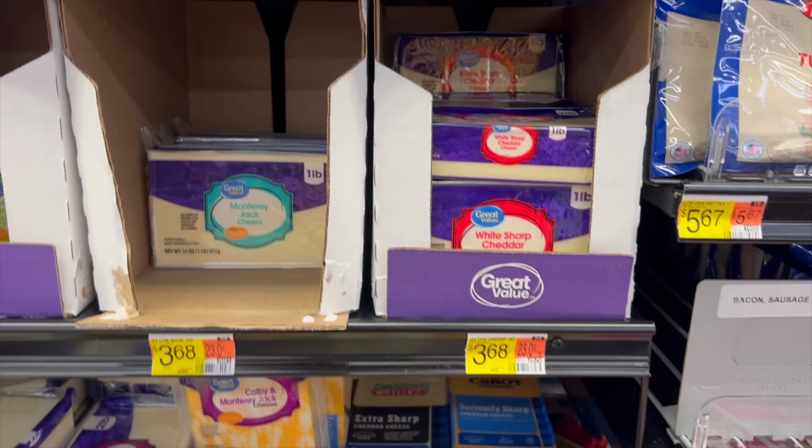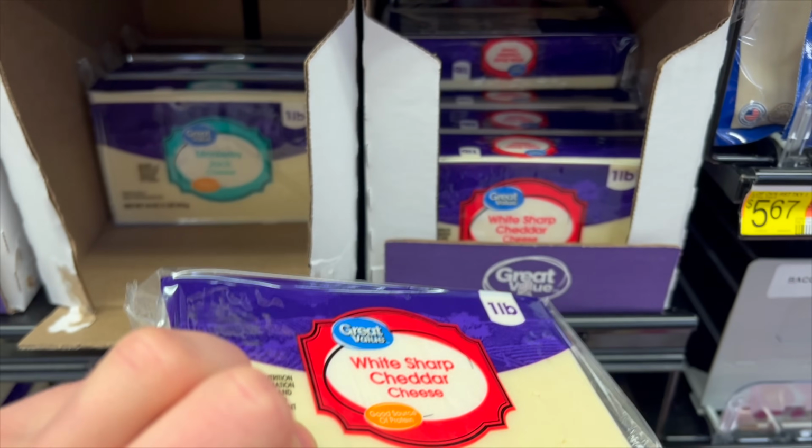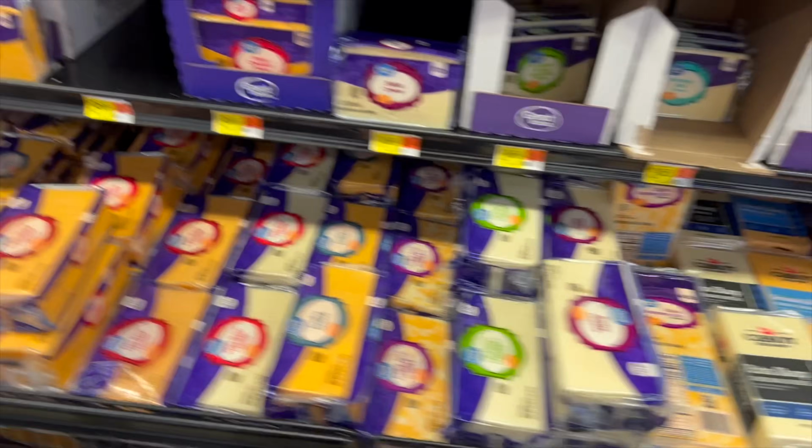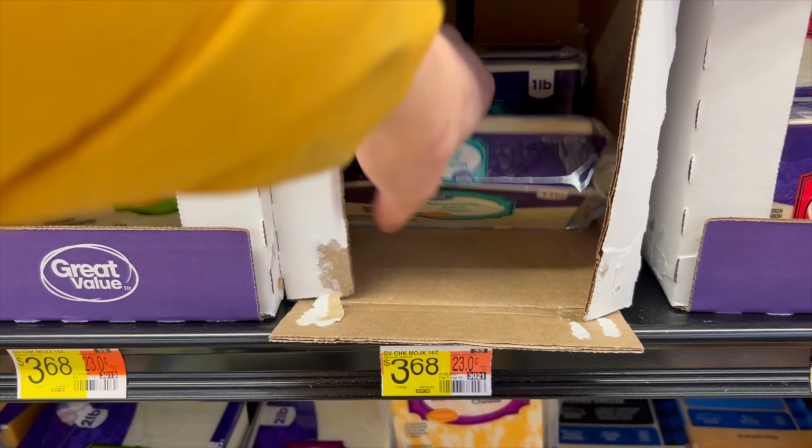Now it is part skim mozzarella, but for this challenge, I was happy just to find any decent looking mozzarella at a reasonable price. And they actually had several other cheeses to choose from at that exact same $3.68 per pound price point. So I also picked up some Monterey Jack, which I may try blending in with my mozzarella to add some extra flavor.